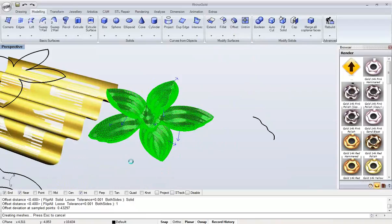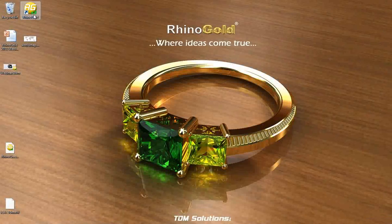Remember that anytime you can press the key ESC, and you are not canceling the command. You are canceling the rendering mesh. I will wait 5 seconds. If not, I will press and we will see the geometry in wireframe. Three, two, one. We press. Or if not, let me hide this RhinoGold and I will open a new one.